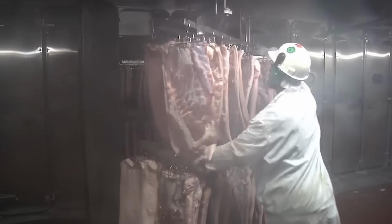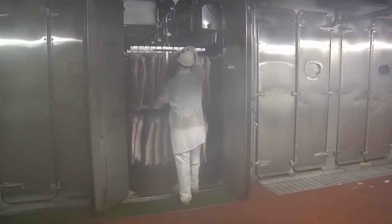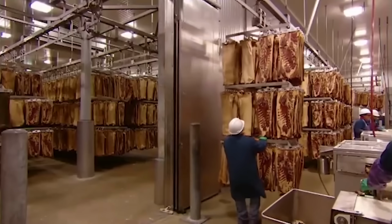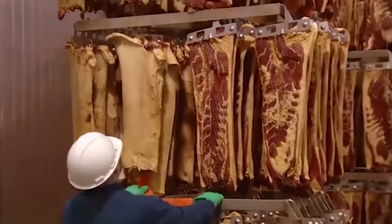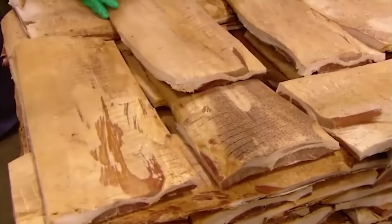After the bacon is cured, it's rinsed off, dried, and put into a smoker to help add more flavor and preserve the meat. Not all bacon is smoked, however, and sometimes dry-cured bacon is hung to air dry in the cold for several weeks or months. Because the curing process is so time-consuming, it's not often used in the United States today.